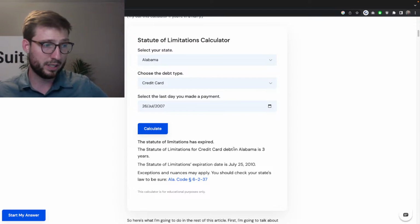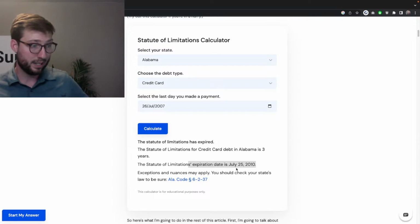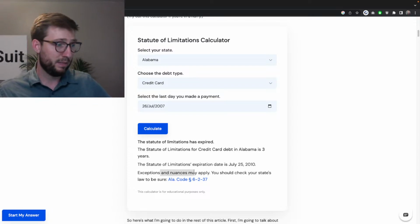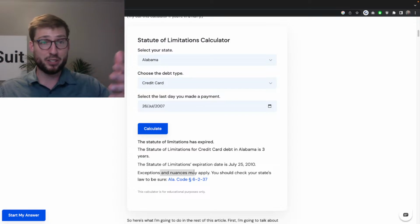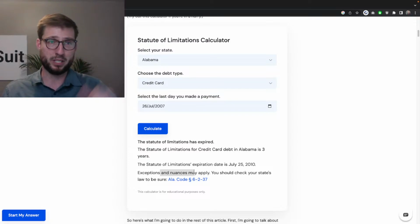Statute of limitations is only 3 years in Alabama, so that means the expiration date was July 25th, 2010. So if the statute of limitations has expired, then they can't sue you for the debt. They can sue you, but you have a defense. And the case should be dismissed once you bring up the defense.